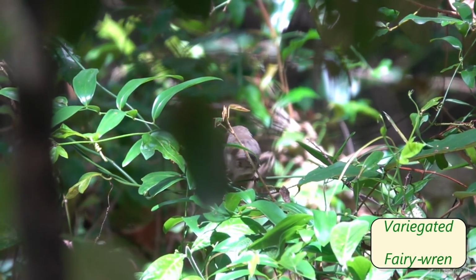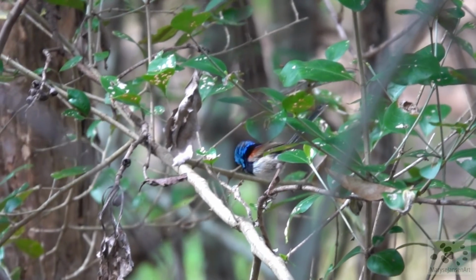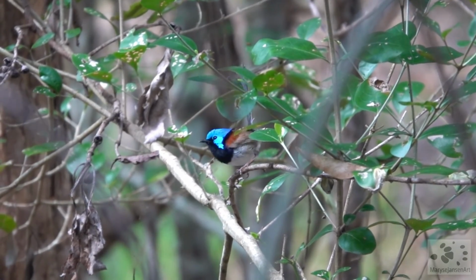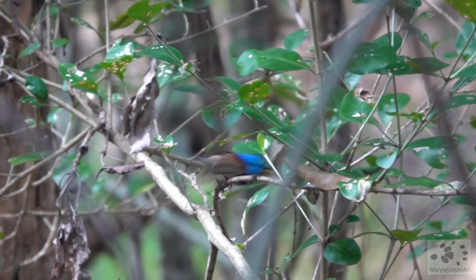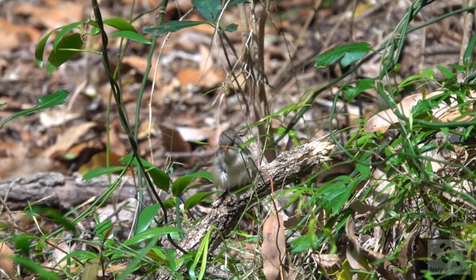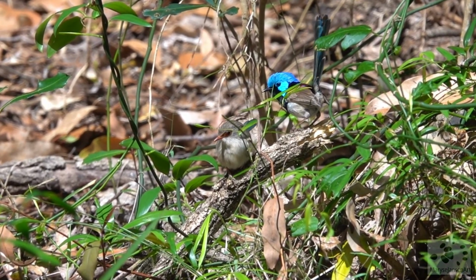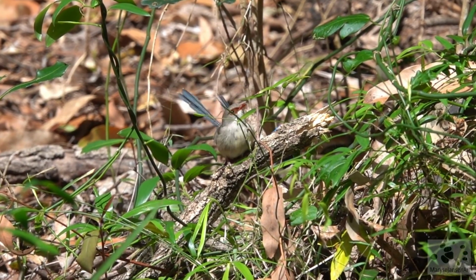There's a lot of bird activity here. Have a look at these fairy-wrens. This blue one is a male in full breeding plumage. This one here is a youngster. Oh look, it's still being fed. The tail's a bit blue, so it has to be a juvenile male.